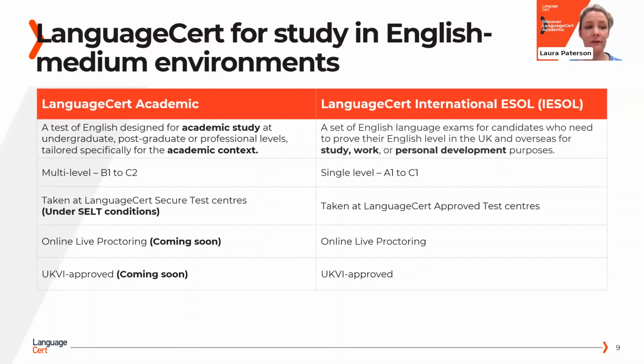Another difference is that the LanguageCert Academic test is multi-level, so it's the same test but reports at different CEFR levels, from B1 up to C2, whereas the International ESOL exam is a single level test, so candidates will decide whether they want to take, for example, a B2 or a C1 level test, and there are pass and fail grades within that.